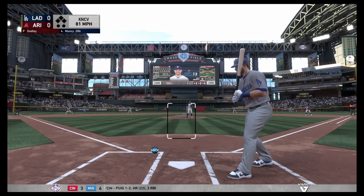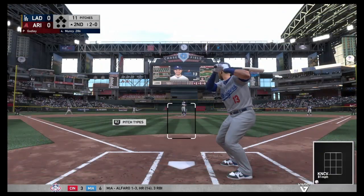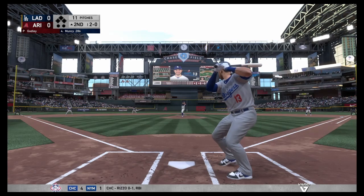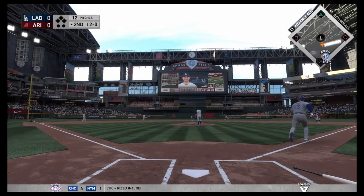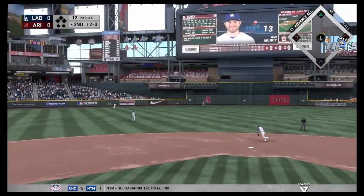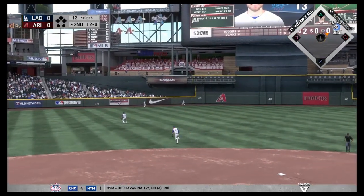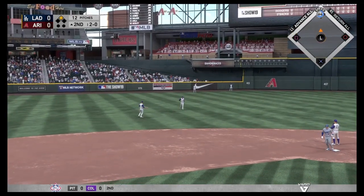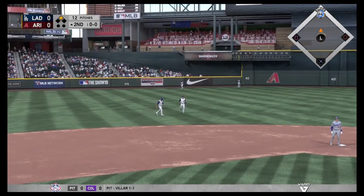And they won't get him to chase the curveball in the dirt that time, and it's 2-0 now. Well, not a great spot to be in right now, 2-0 to a great hitter like this. Now this is going to be hit to center field or into the gap, and that's going to be a double for the one and only Max Muncy. Yeah, stop at second.